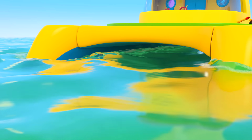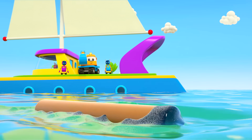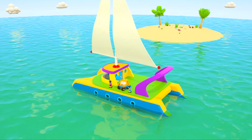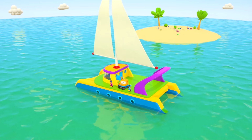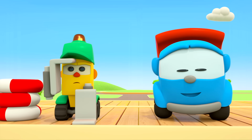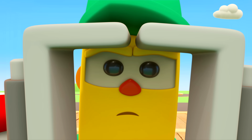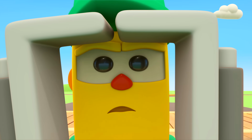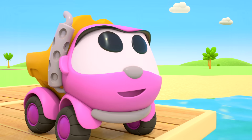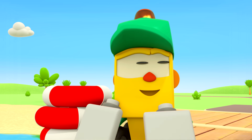The catamaran didn't capsize. But instead of a fish, a lump of wood has popped up out of the water. A fish! Our Scoop can capsize even a catamaran. I can't see. It looks like we'll have to build a lifeguard stand. And binoculars.